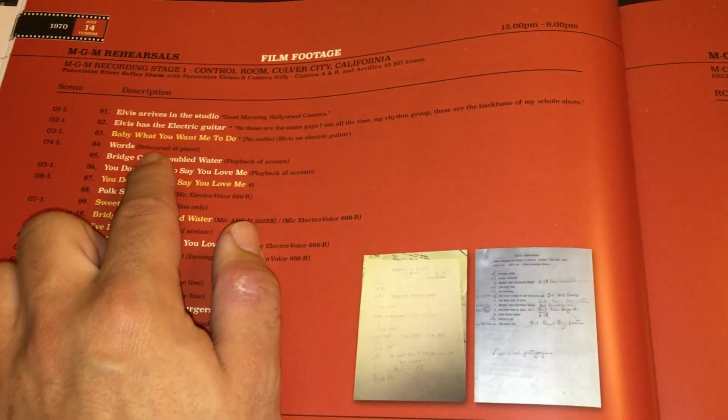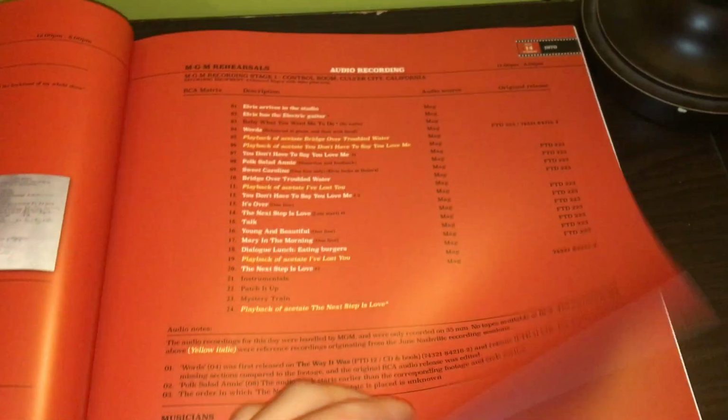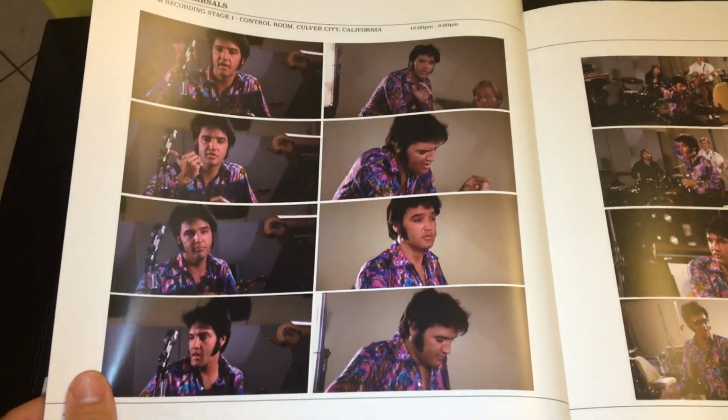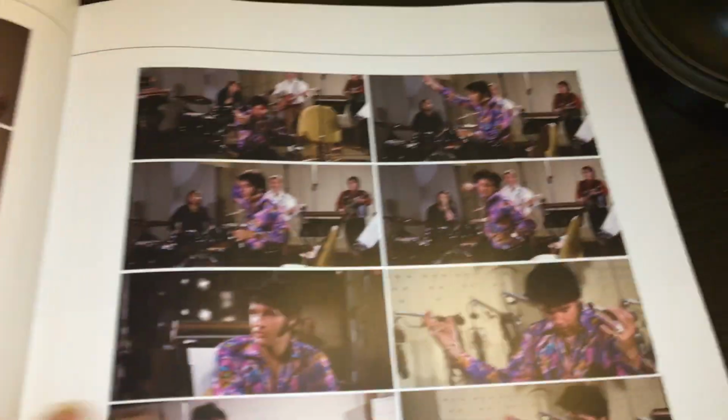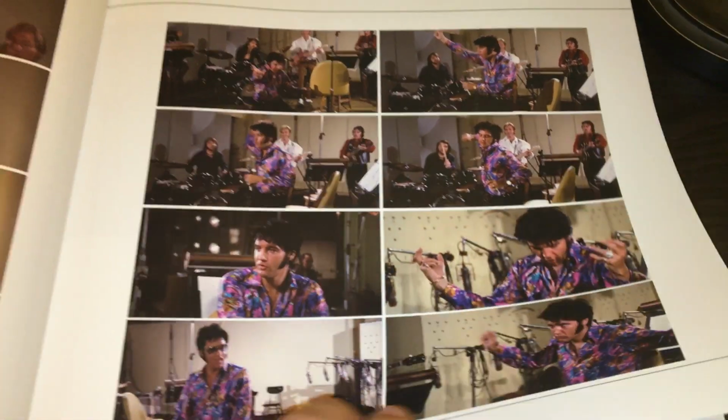Like there, Elvis arrives in the studio. It's almost like chapters for the filming footage. And I guess it tells you I guess all that stuff was filmed. But who knows if the day will ever come that we'll get all that stuff. And some of the stuff looked like it's straight from the movie. Looks mostly like from the special edition.